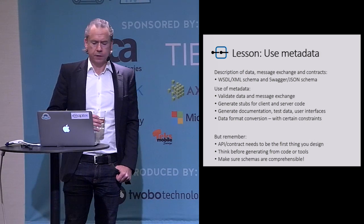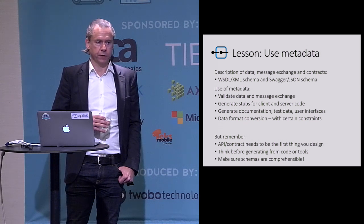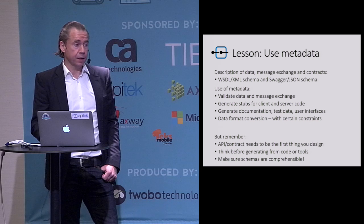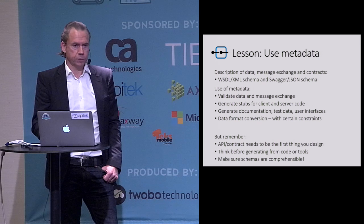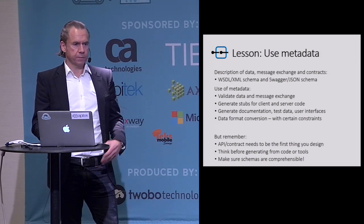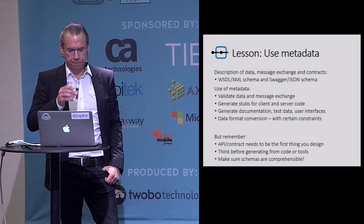And you have a lot of use for metadata, like you can validate data and message exchange, which is great, and will make your APIs more reliable, and you offload the servers. Many people use it to generate stubs for clients and server code. And of course, you can generate documentation, which is great, test data, and even user interfaces. We used it to make the data format conversion. It doesn't always work. There are certain constraints on the data for it to be possible.